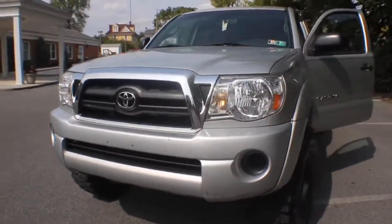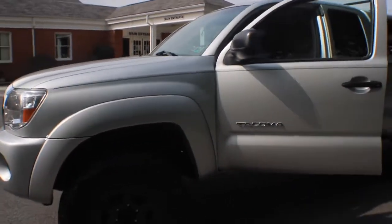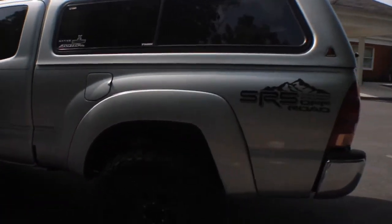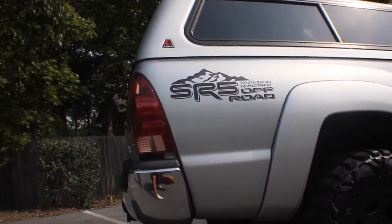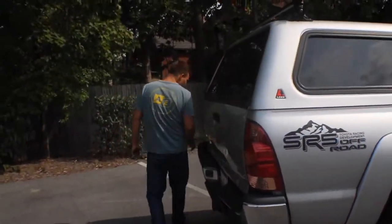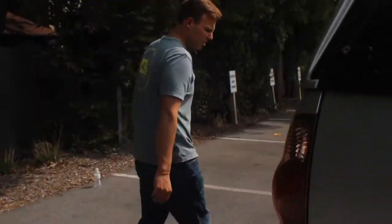By the exhaust in here. So yeah, guys, great running truck. Bring you over to the 4-wheel drive.